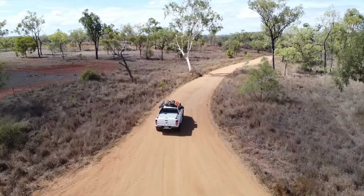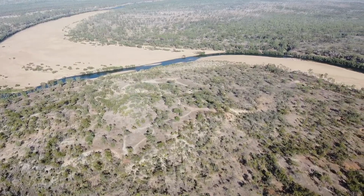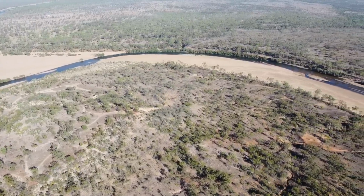Okay, so the next spot is called Big Bend. Big Bend's located about 30 minutes drive north of Charters Towers up in North Queensland. Big Bend, pretty much just the river, does a big loop around the outside like a keyhole.